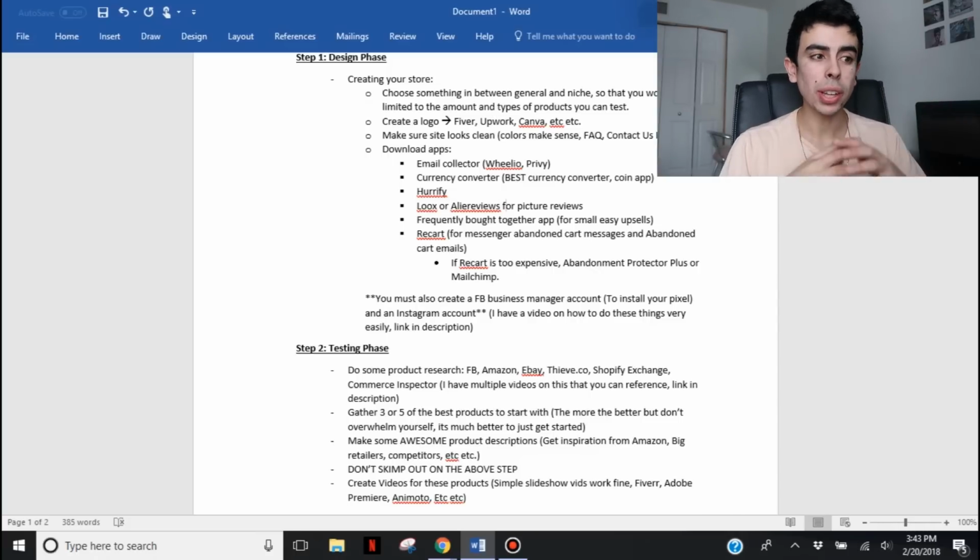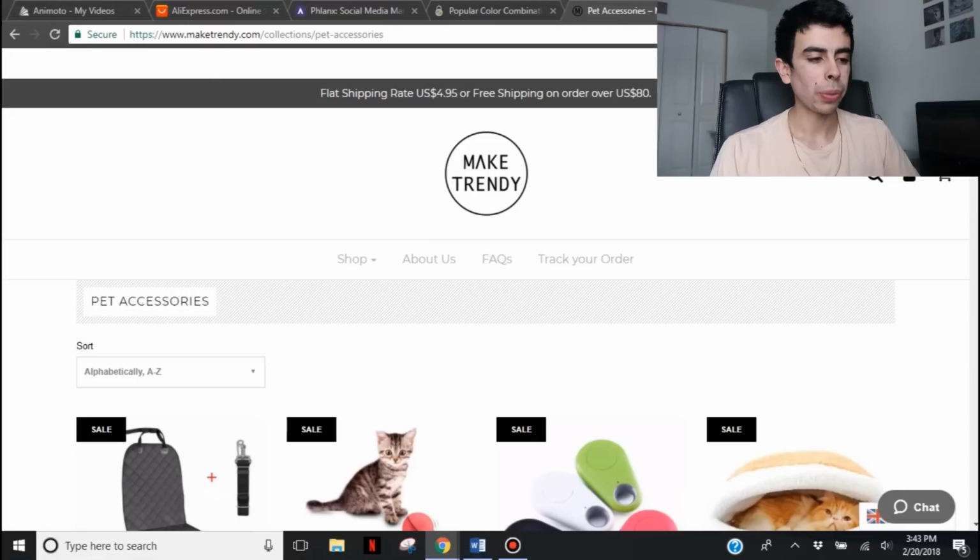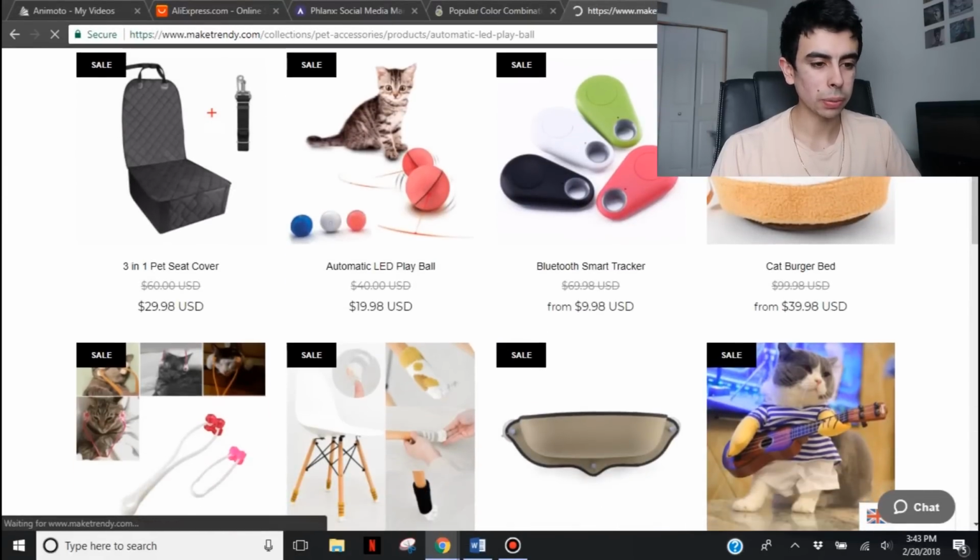Now, after that, you definitely want to download a review app. Loox is the one that I personally use, but you can also use Ali Reviews. That one, I think it's free, and it allows you to import pictures, which is super nice. You need pictures in your reviews, mainly because, let me just see if I can find something here.